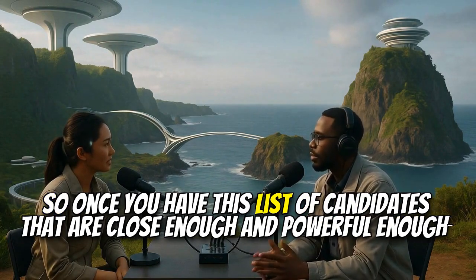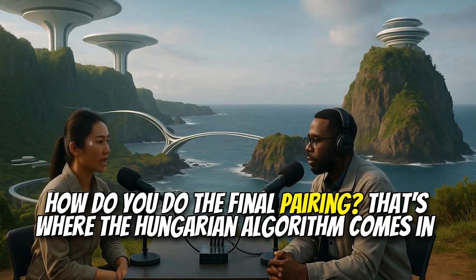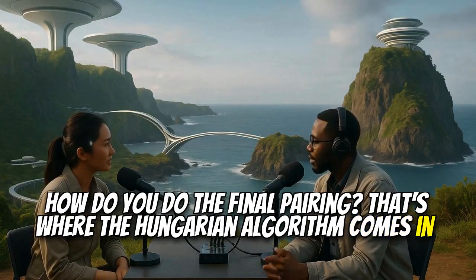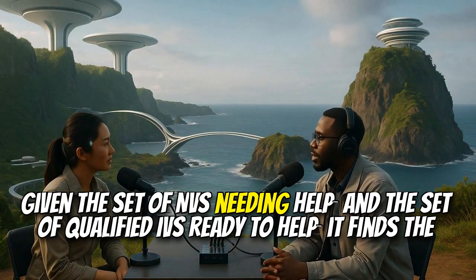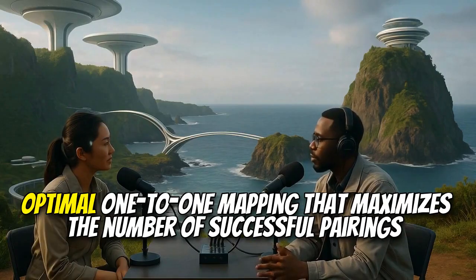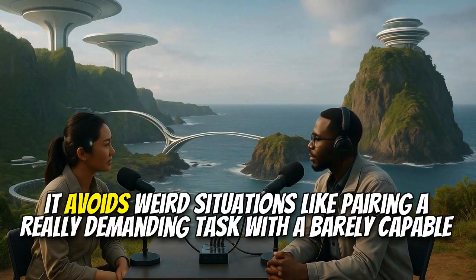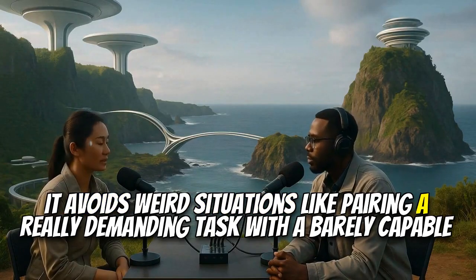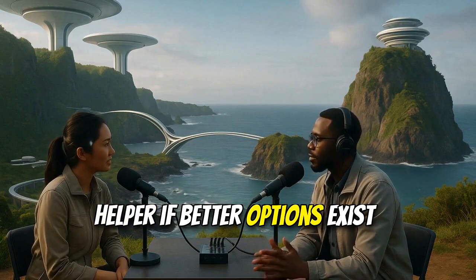So once you have this list of candidates that are close enough and powerful enough, how do you do the final pairing? That's where the Hungarian algorithm comes in. It's a classic optimization algorithm used for assignment problems. Given the set of NVs needing help and the set of qualified IVs ready to help, it finds the optimal one-to-one mapping that maximizes the number of successful pairings. It avoids weird situations like pairing a really demanding task with a barely capable helper if better options exist.